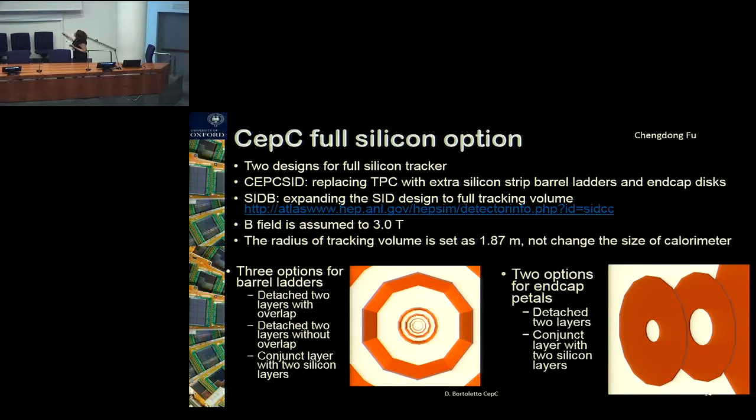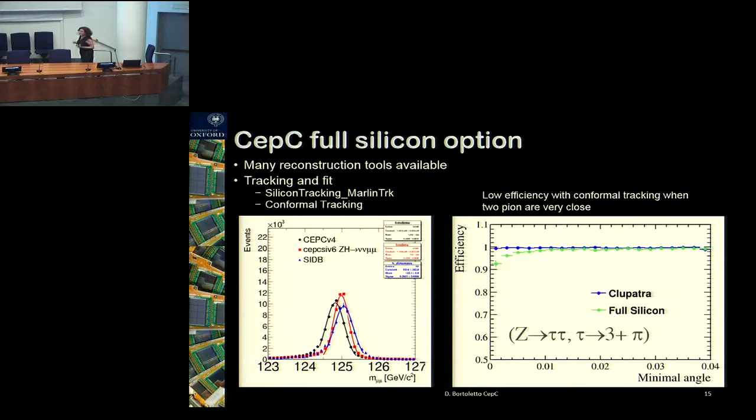And again, there is a link to a lot of work that is done for this option here. So the B field is assumed to be 3 Tesla. And the radius of the tracking volume is set to 1.87 so as not to change the size of the calorimeter. And again, there are 3 options also for the configuration of the barrel layers and for the configuration of the end cap. So of course there is still a lot of optimization. So you can see here a few outcomes of the simulations that have been done in terms of performance.